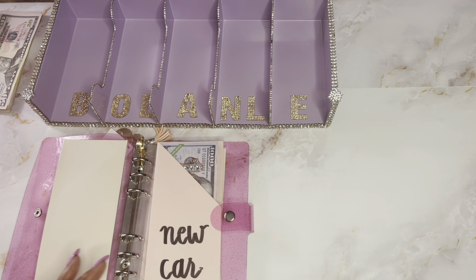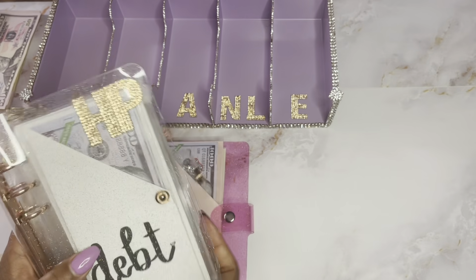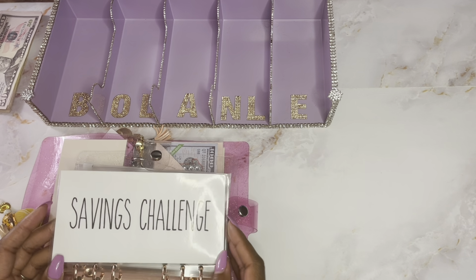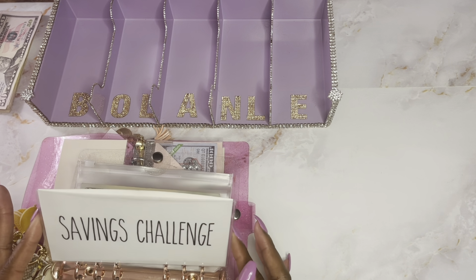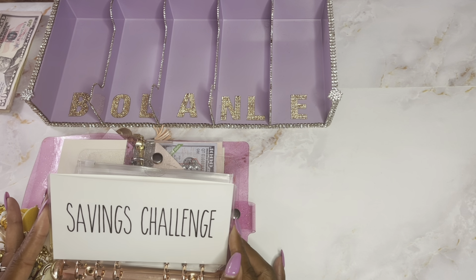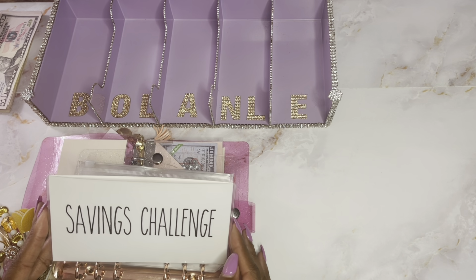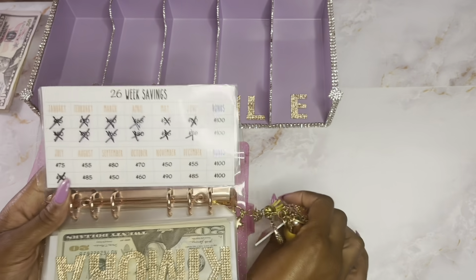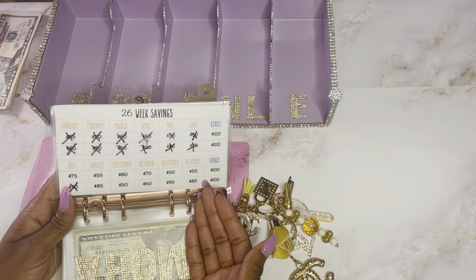And if you haven't already guessed it, that is my savings challenge envelope. So this was a hard decision for me, but at the same time, it really wasn't, because this money has always been money that I plan to put towards my new car down payment. My original goal for my new car was that I was going to purchase it at the end of the year towards December or January. And as you guys know, this savings challenge goes from January to December.